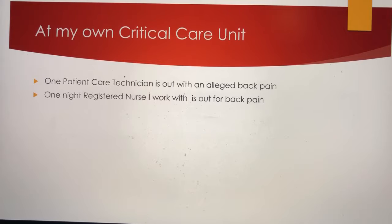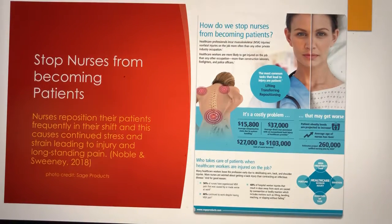In fact, at our own unit, one patient care technician is out, and so is one registered nurse on my shift. Stop nurses from becoming patients.